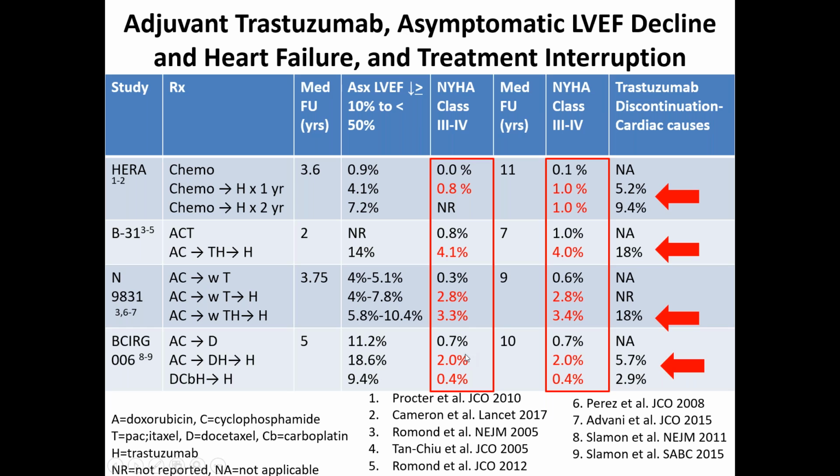But as noted here, BCIRG 006 conducted the trial where one arm was a non-anthracycline that was TCH. And we saw here that the heart failure rate was about 0.4%. Now, with much longer follow-up later, with the median follow-up about 10 years, as we see here in the box in red, the rates of heart failure were static. So most of the events happened during therapy and hardly happened afterwards.